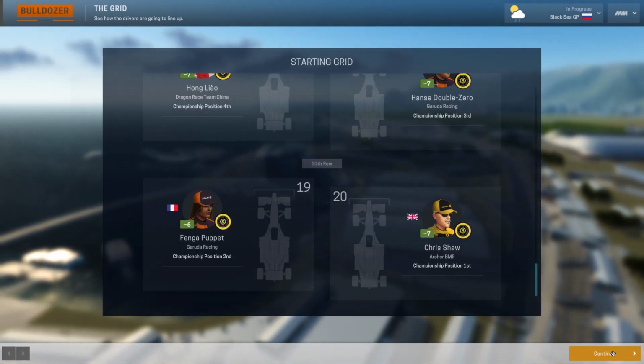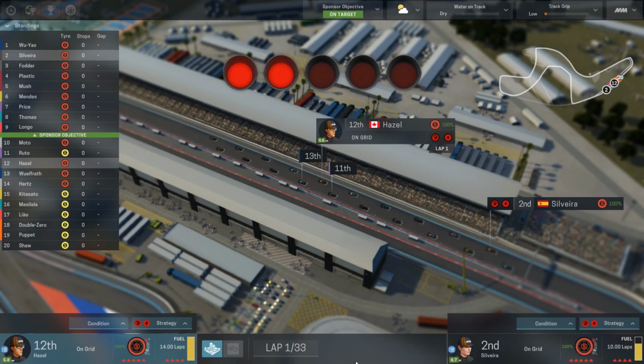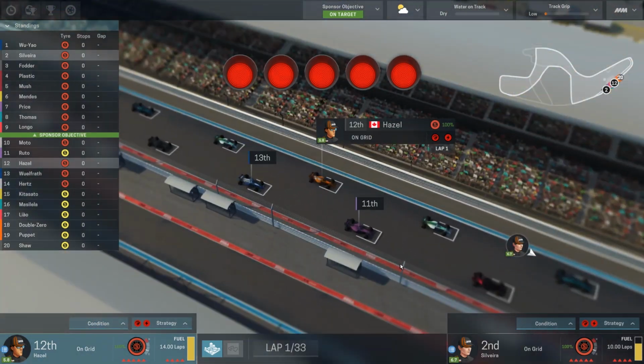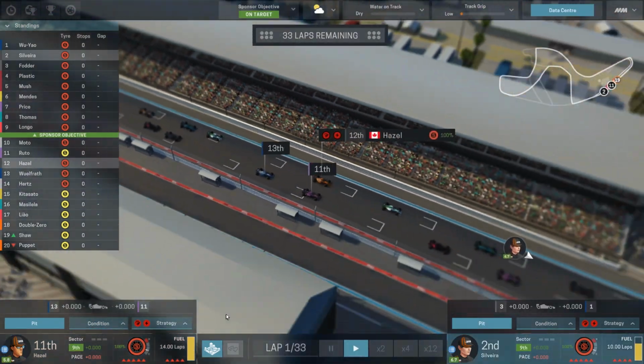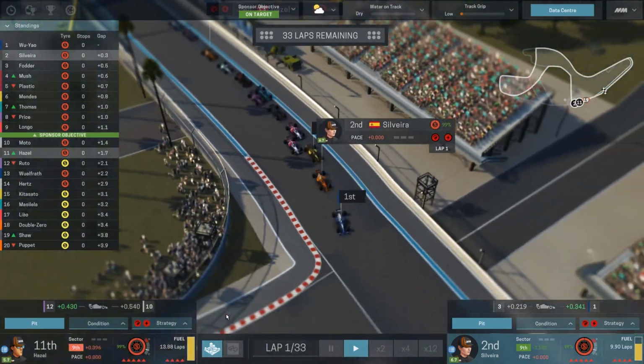They seem to have pulled the names out of the hat for this particular lineup. And that works for me, given that I've ended on the front of the grid. But here we go. The lights turn red. And the lights turn green. And we're away. We're going to focus on Silvera to start with. See how she gets away at the start of the race.